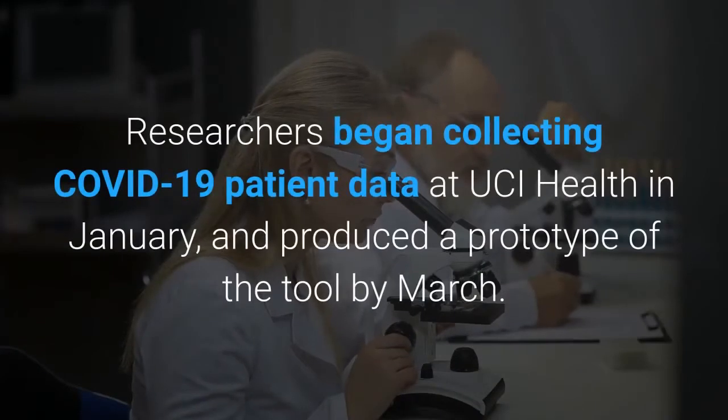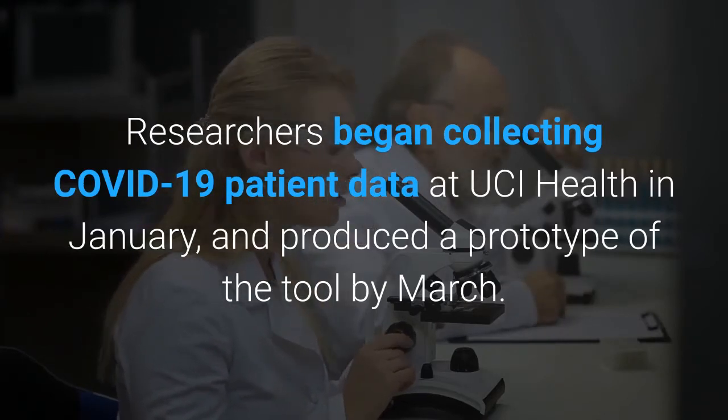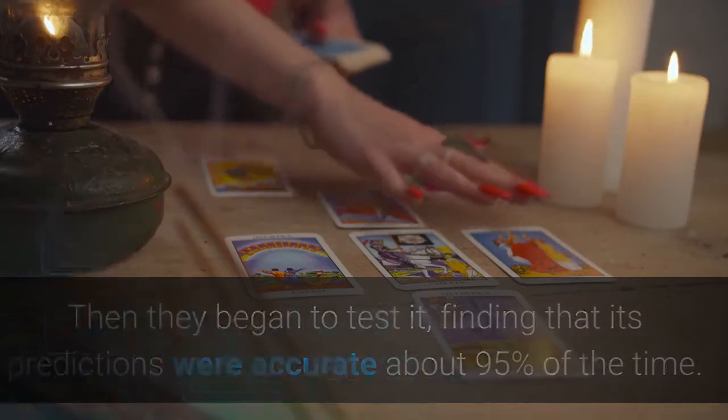Researchers began collecting COVID-19 patient data at UCI Health in January, and produced a prototype of the tool by March. Then they began to test it, finding that its predictions were accurate about 95% of the time.